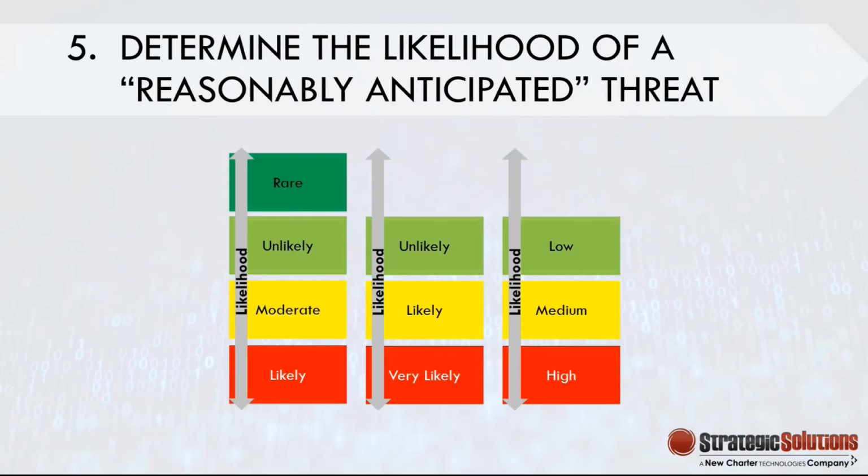So now that we've identified our data and evaluated our current efforts to secure it, we need to think about the gaps we've uncovered in our safeguards and consider the likelihood of potential threats to our patient information, to our assets, and to our data that may impact the security and integrity of that data. This is essentially a ranking system designed to demonstrate the probability that an identified threat will affect the practice. I've given a few examples here.